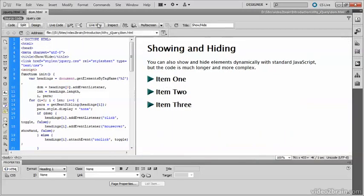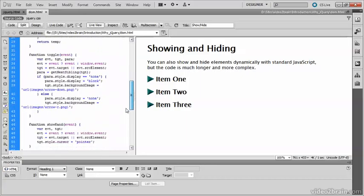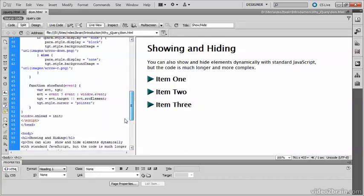Compare it with this page, which does exactly the same thing, but using standard JavaScript. The code is 4 times longer than the jQuery version. The jQuery code is not only shorter, it uses CSS selectors, leveraging your existing skills as a web designer. Dreamweaver CS5 has full code hinting for jQuery, speeding up both the learning process and the development time.